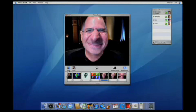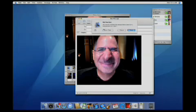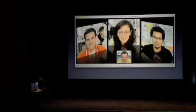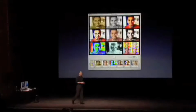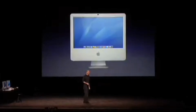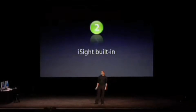And you can email them, too. You can just email them or send them to iPhoto or whatever you want to do. It's really easy. You can set them as your buddy picture in iChat or your account picture. And they're just really terrific. So that is iChat AV, video conferencing right out of the box, and Photo Booth. iChat AV and Photo Booth. And we think people are going to have a lot of fun with these and really going to love having video conferencing and Photo Booth built right into the system. So iSight built right in to the new iMac.